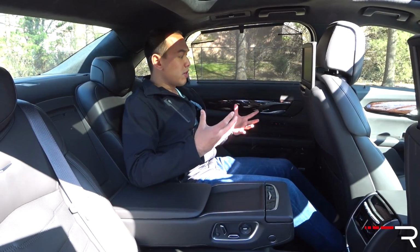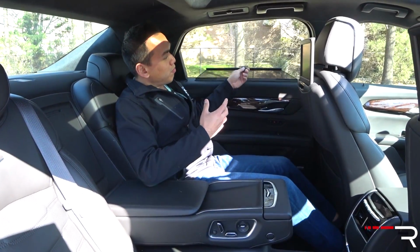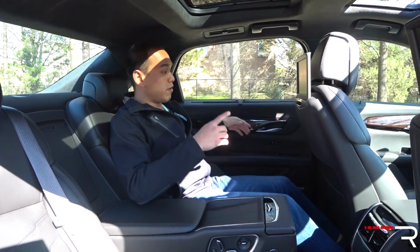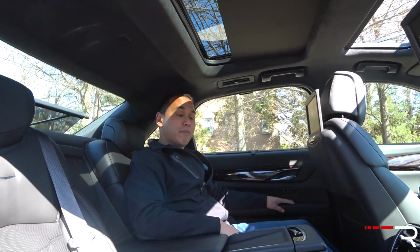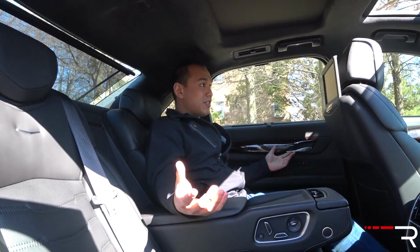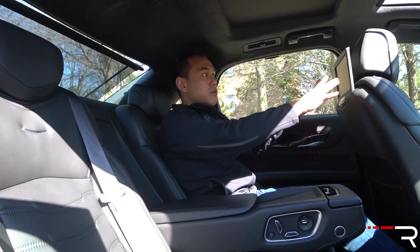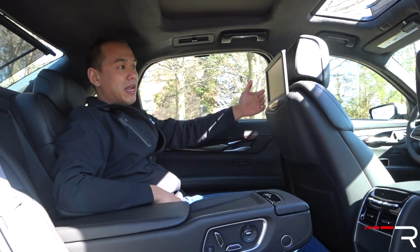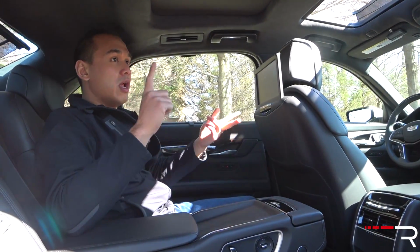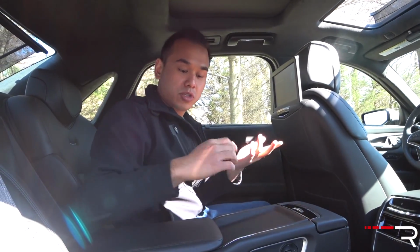Now, my tester also has a lot of controls here. You have this manual sunshade here. You have buttons here where you can close the sunroof shade, the rear shade behind you if you want a little bit extra privacy. And with being a platinum model, you have the standard DVD entertainment system here with the dual screens that pop in and out. You can plug in an HDMI port. You can then insert a Blu-ray disc, which is really nice.